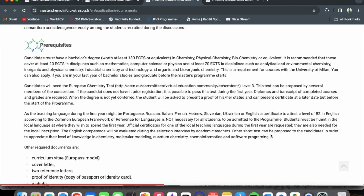Okay, drawing from this statement, it is important and very pertinent for you to choose wisely where you want to spend your first year. Choose a university that has English as the mode of language for the first year, and with that you are good to go. If not, you would have to prove that you speak either Portuguese, Russian, Italian, French, Hebrew, Slovenian, or Ukrainian. But if you want to avoid this, just choose wisely. Choose a university that has English as the local language for the first year.